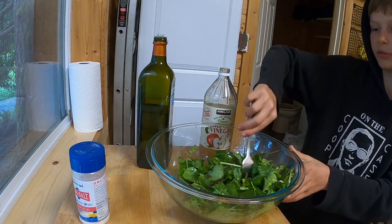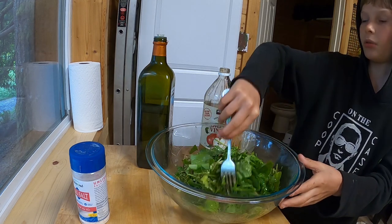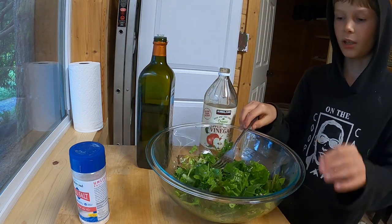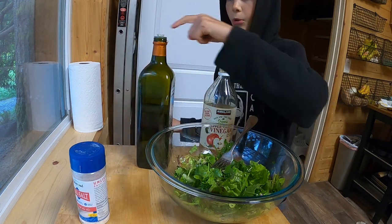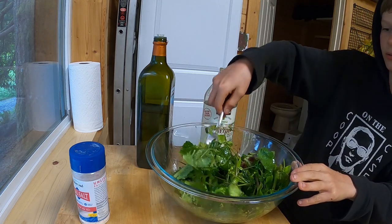Number 16, 17, 18, mix. Now number 19 is mix. Mix with the, no, number 20 is mix. We did the mix without dressing, salt, olive oil, or salt, vinegar, olive oil. That was 19. And mix again, mix with dressing, 20.